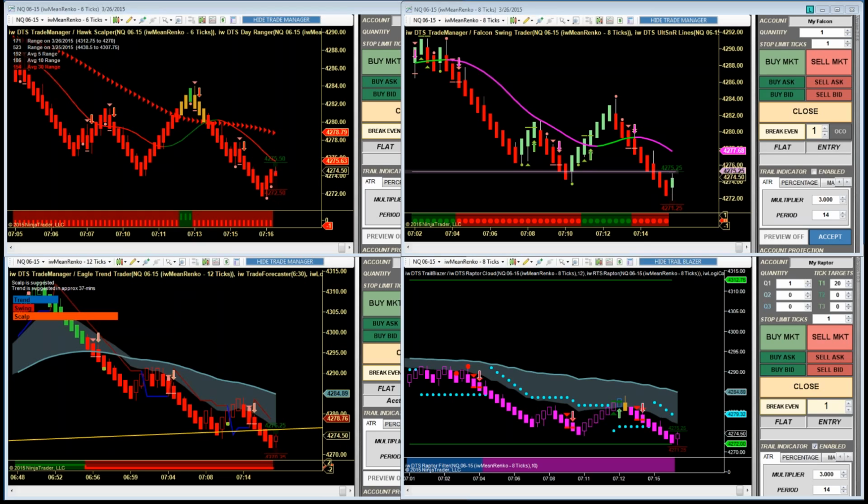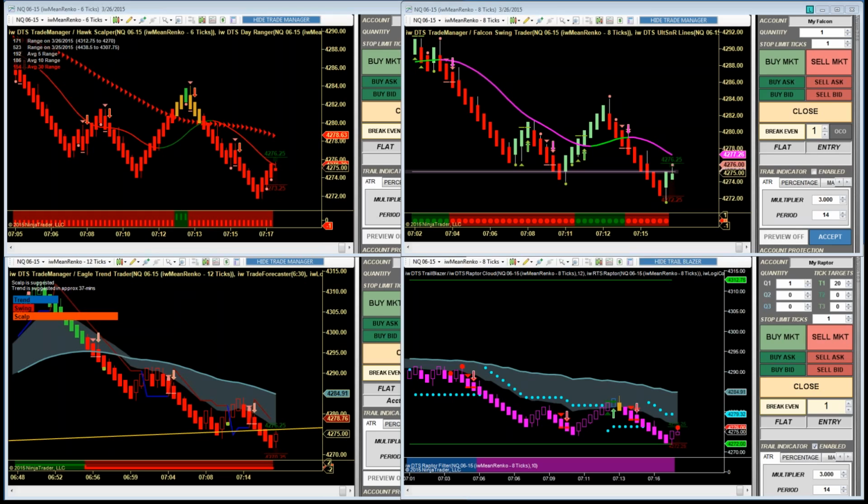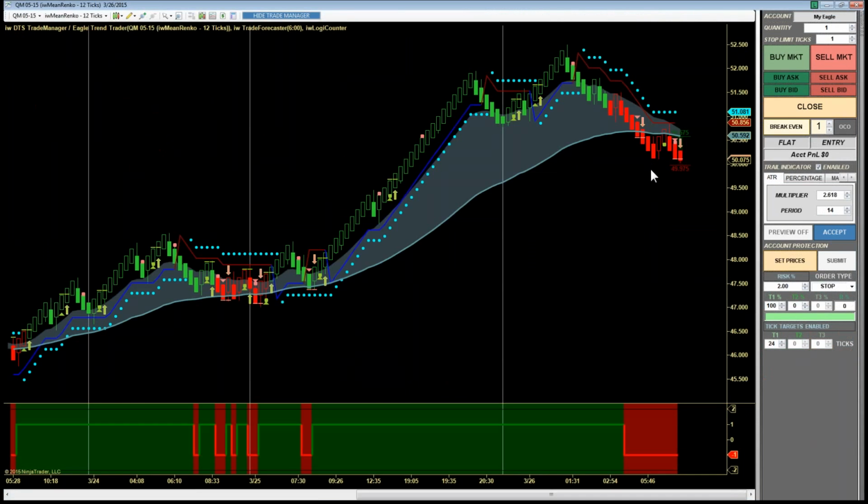Sorry, I was looking back at the mini crude, and here's the eagle on mini crude. Working on a possible trend change signal yet. The band not quite turned over just yet. The problem, of course, is this is pretty much where crude started the day, so we're back at the daily low, and there's no test of the extreme here that I can see.